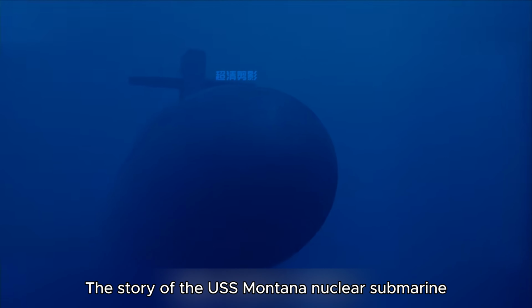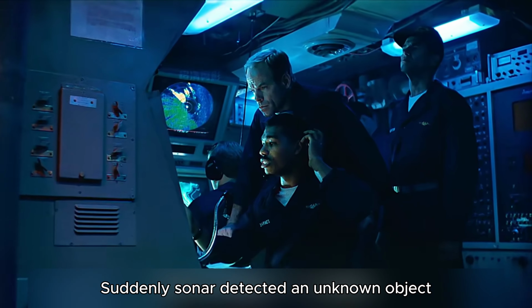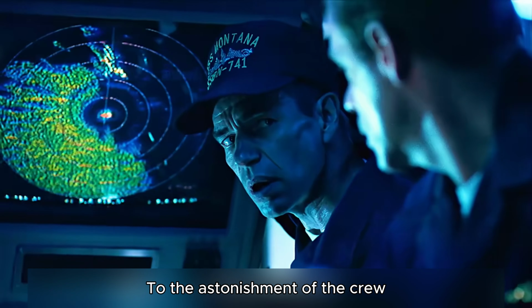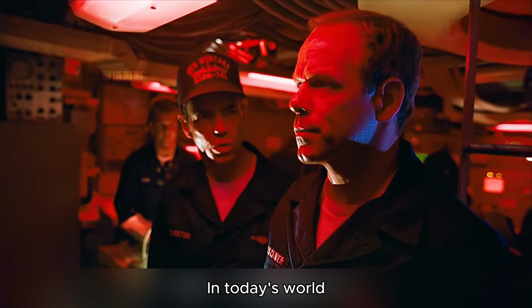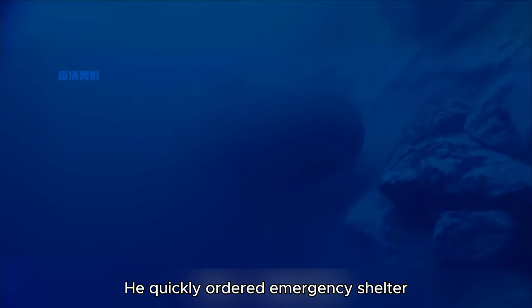The story of the USS Montana, a nuclear submarine on a mission in the deep sea. Suddenly sonar detected an unknown object. To the astonishment of the crew, it was approaching the nuclear submarine at 130 knots. The captain immediately realized that in today's world, no submarine can achieve this speed. He quickly ordered an emergency shelter.